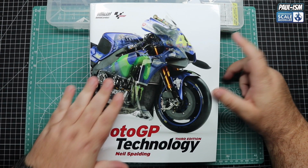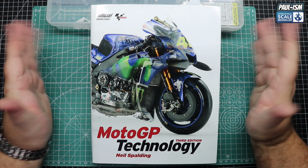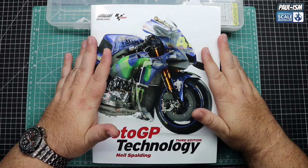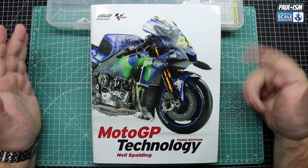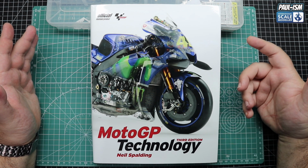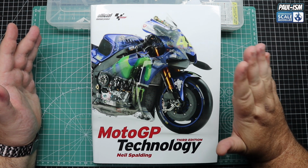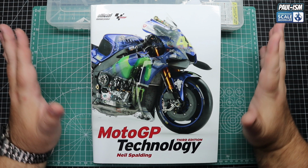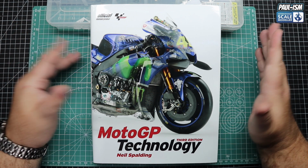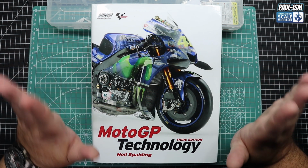Right, okay, I've been mucking around with the lighting here, trying to get it as good as possible. This is as good as we're going to get. And I've got it angled back to stop any glare off any light. So this is the MotoGP technology book from Neil Spalding. It's a 3rd edition, so it's been updated as it's gone through the years. I believe, off the top of my head, this has added the 2018-19 season to it, but that is just speculation of what I read somewhere. If you've got the other books, I'm sure you can confirm that, but this is it.